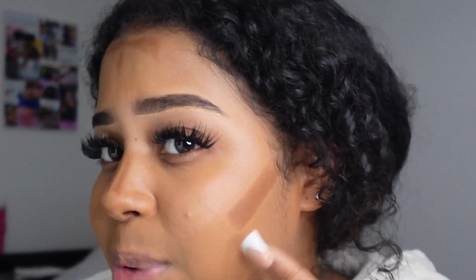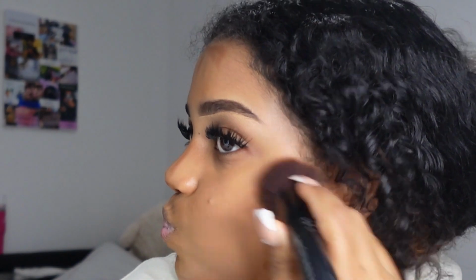Honestly, when you contour this way, I feel like it makes a big difference because you're giving yourself like a mini facelift. So I just blend with a brush, and I make sure to blend up because I don't want to give myself a doll effect, since I already have a round face and I have big cheeks. So I like to blend up because it's kind of like snatching me up. I feel like Angelina Jolie in my dreams, but you know.